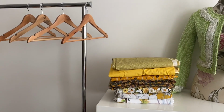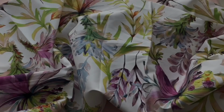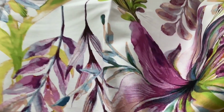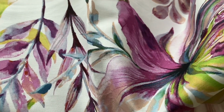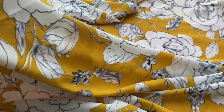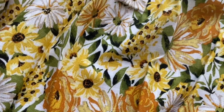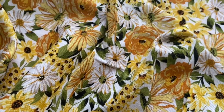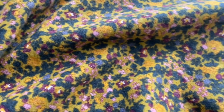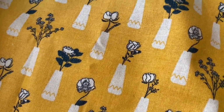So that is it for this fabric haul. There's going to be a few dresses, a few shirts, and a few I don't knows. But I'm glad I bought them. They're interesting, or they're different from everything else I get. This one is just lovely. It's so completely vintage, and it's linen, which is beautiful. This one, I think I'm going to make a shirt out of. And this dress is going to be so adorable.